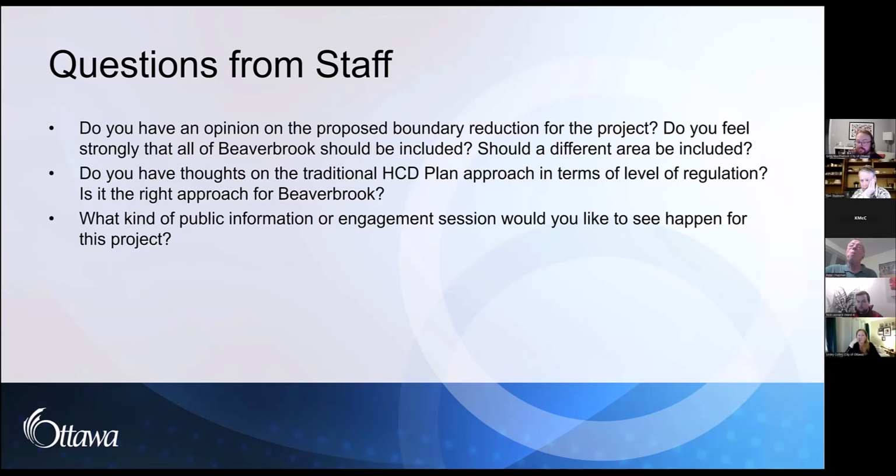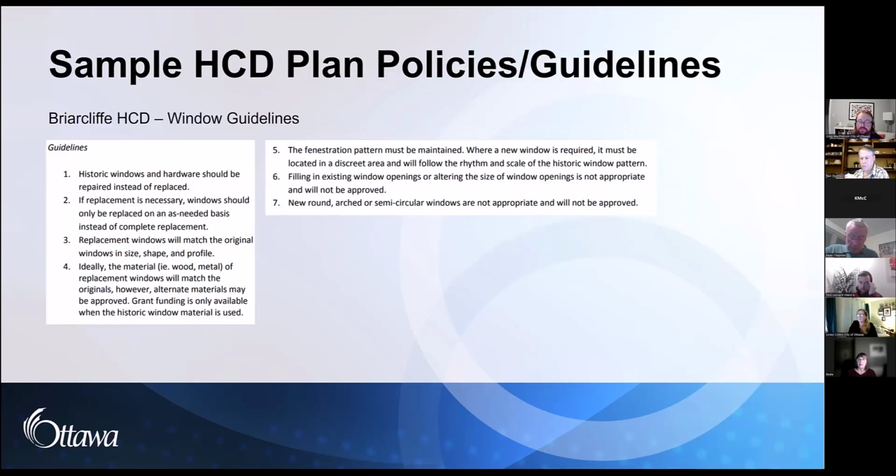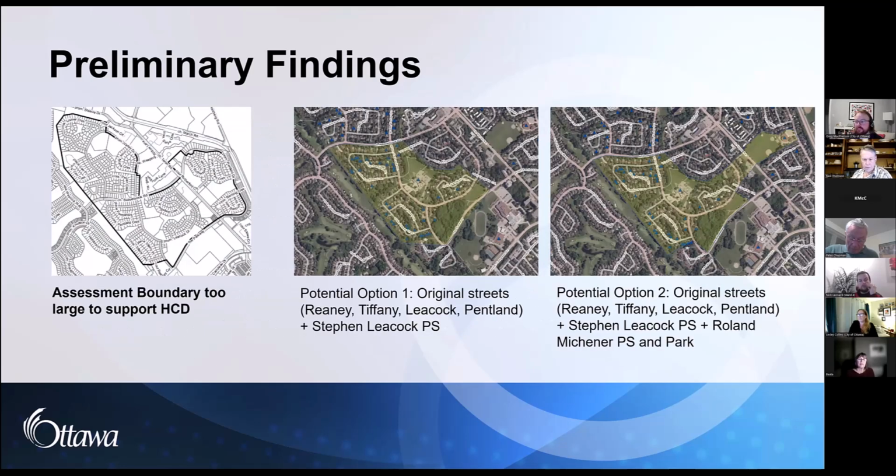So for Kevin here, how did you arrive at the streets that you are considering? Are they the original streets that were first built in Beaverbrook? And yes. Oh, okay. Then how do the other streets that aren't included differ, or what would be the thing that distinguishes the streets you're suggesting from other areas of Beaverbrook?